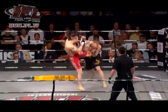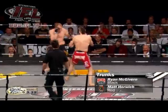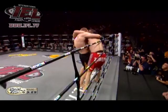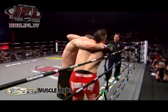Now remember, McGivern was strong in punching. His last couple of fights has really improved his stand-up game. Yep, he can keep on punching. He can knock Horwich out fast with one punch, but maybe a lot of them are going to do the trick. Also, very good wrestling background, so it's hard to take him down, and he should not go to the ground, because if he goes to the ground, Horwich, man, he's very methodical. He will go in for a submission.